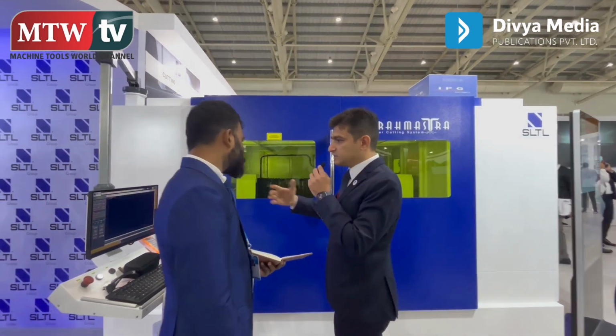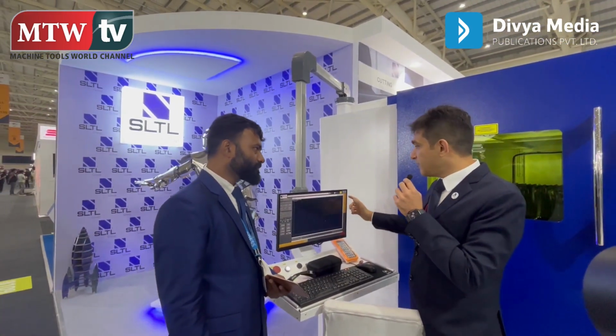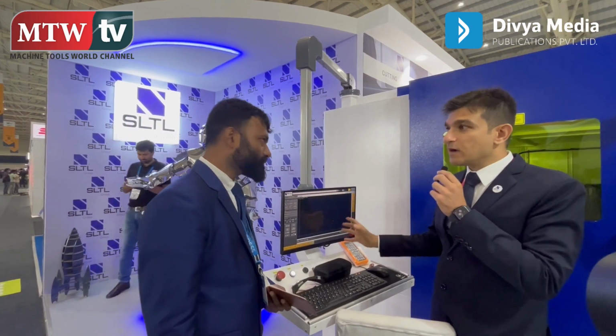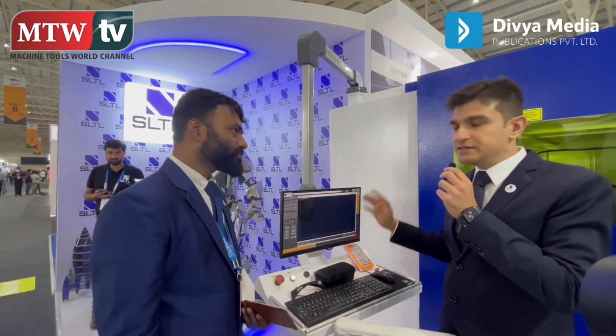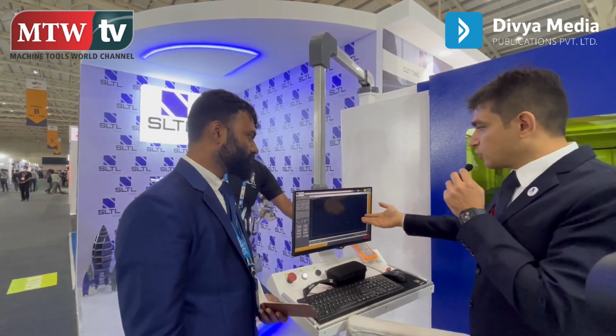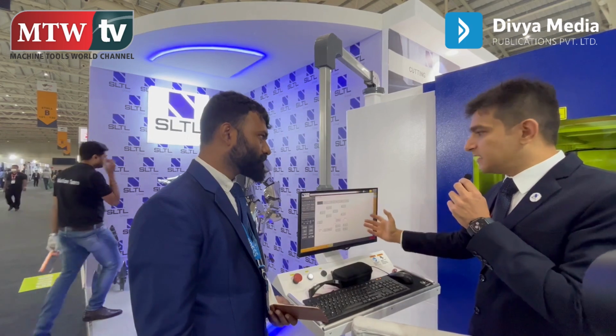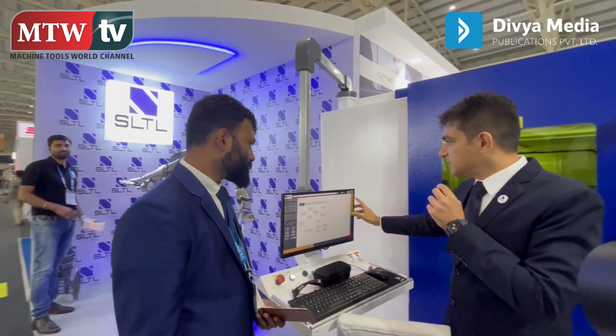The beauty of this particular machine is fundamentally our controls. Here we are showcasing our own control system, completely 100% indigenously developed. It has a lot of functionalities, and everything has been designed by us.